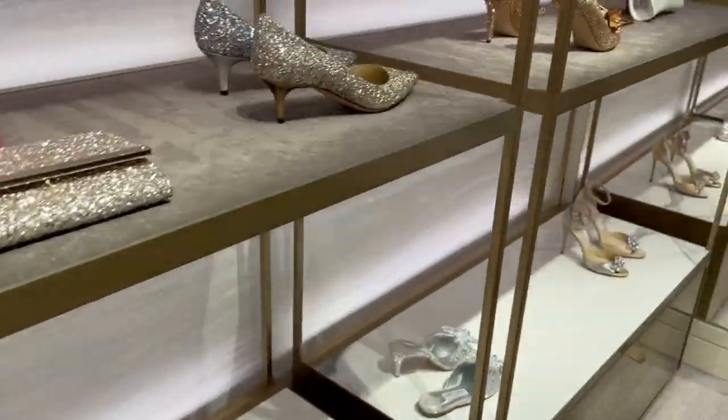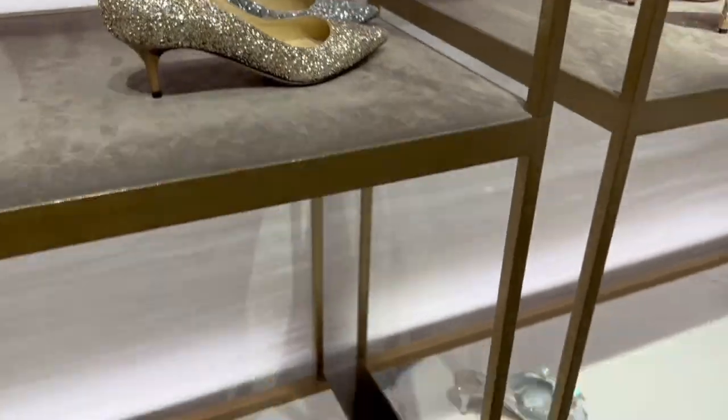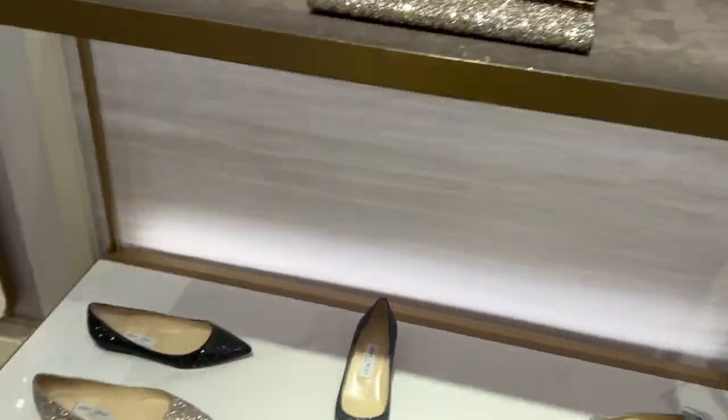They're glitter shoes, guys. If you did want your glitter, they do have them in stock still across the kitten heel and the 100 heel. I can't see the flat one. Oh yes, the flat one is there.